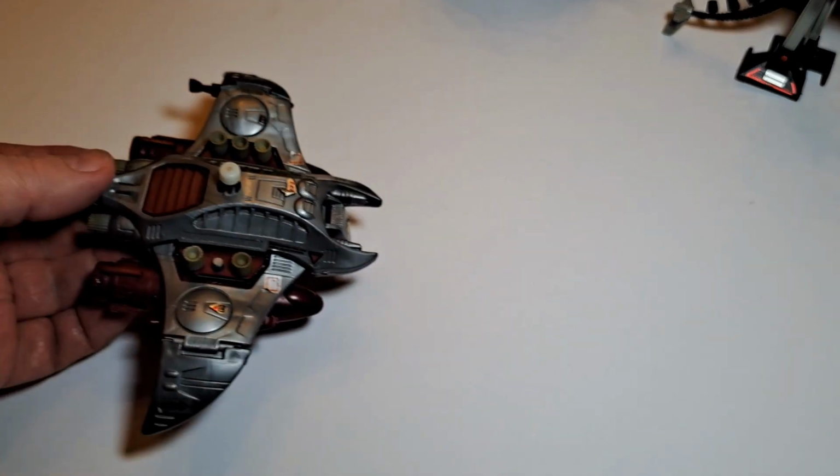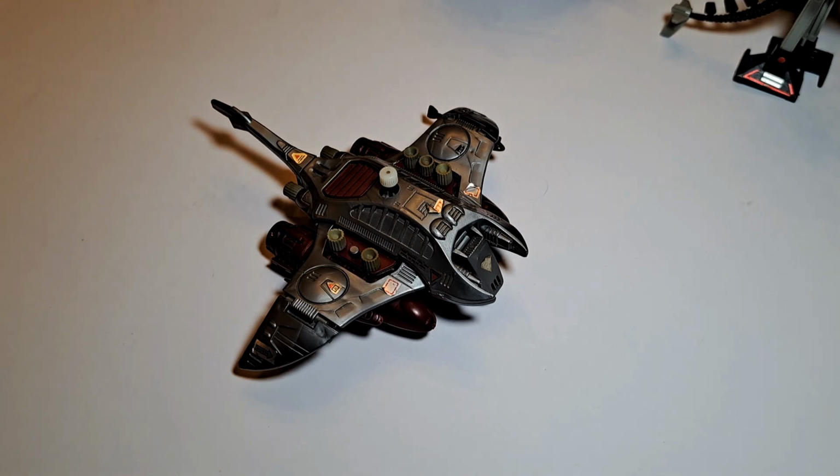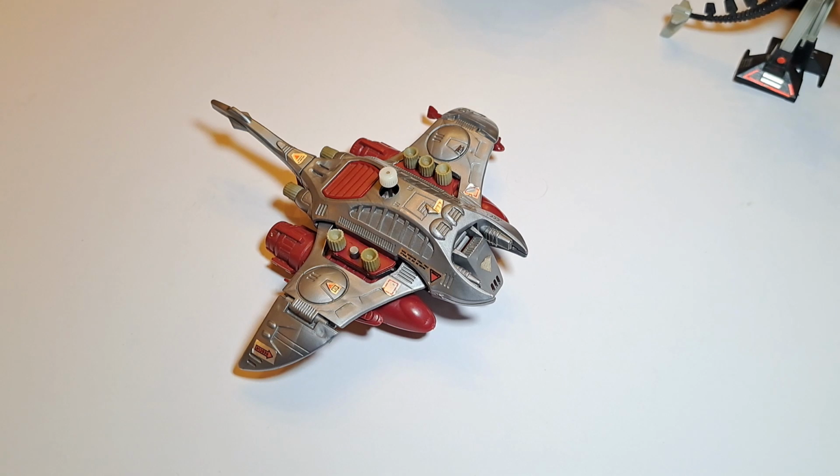Now, I'll show you the last one that came in the post today. This is what upset the balance of power. I haven't quite put them back together again. This, I think, is called a Z-Ray. And I think this was probably the last one that I got when I was still buying them. It was one of the more advanced ones. These are red Zoids, by the way. These last three have been red Zoids. So these are the mutant Zoids.